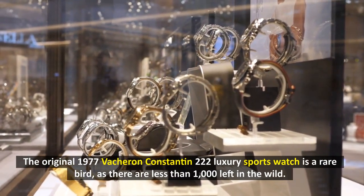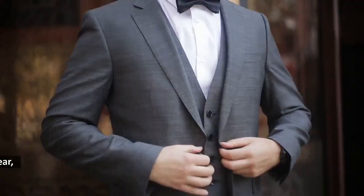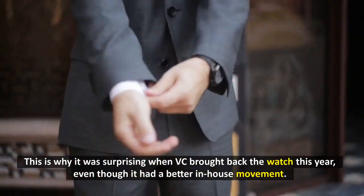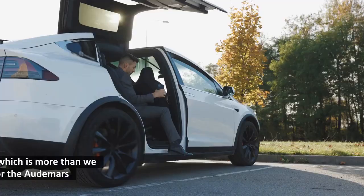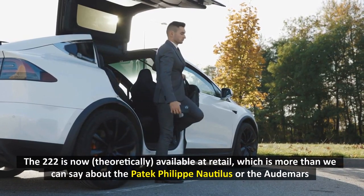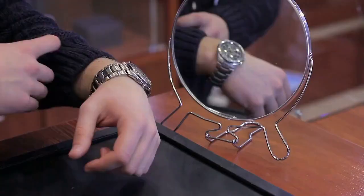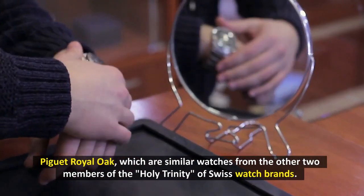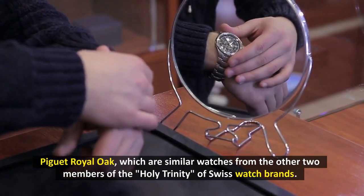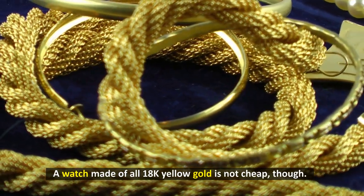Vacheron Constantin 222. The original 1977 Vacheron Constantin 222 luxury sports watch is a rare bird, as there are less than 1,000 left in the wild. It now sells for well over six figures. This is why it was surprising when VC brought back the watch this year, even though it had a better in-house movement. The 222 is now, theoretically, available at retail, which is more than we can say about the Patek Philippe Nautilus or the Audemars Piguet Royal Oak, which are similar watches from the other two members of the Holy Trinity of Swiss watch brands. A watch made of all 18 karat yellow gold is not cheap, though.